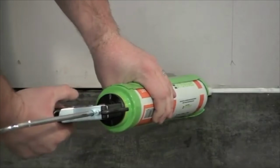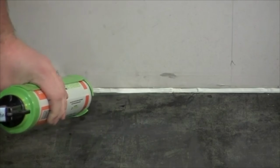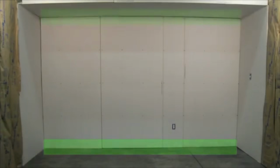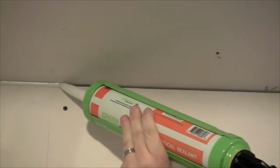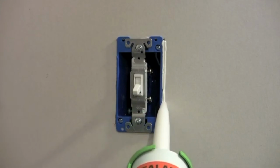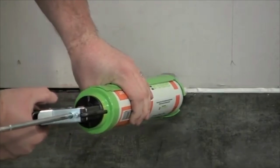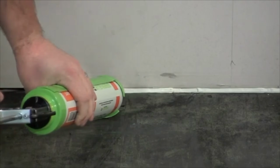All you do is run a continuous bead along every edge of the wall: top, bottom, and both sides. Seal all inside corners. Seal around the outlets, light switches, and any pipe or wire penetrations. Smooth it with a caulking tool or just your finger to make sure it bonds tight with no gaps. One mistake to avoid is forgetting the bottom edge where the wall meets the floor. It's one of the most common leaks.